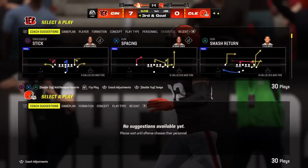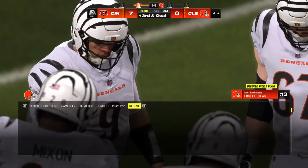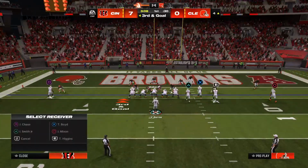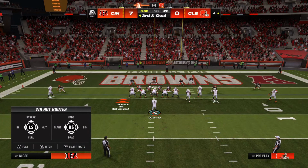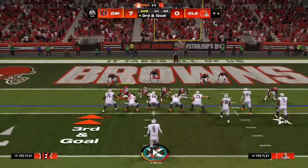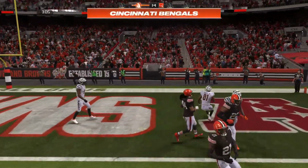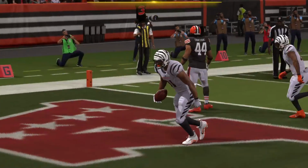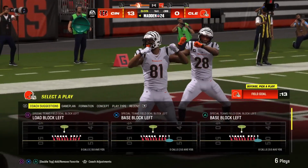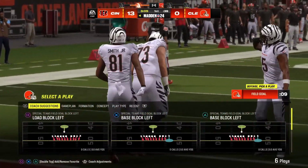They may be snapping the ball near the goal line, but all you're thinking defensively is keep them out of the end zone. Force the incompletion, force them into going for 3, and not giving up 6. Here we go. Third and goal, Burrow. And it's caught. Touchdown, Bengals. Hayden Hurst from 4 yards out. And the Bengals are off to a 13-0 first quarter lead.